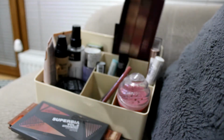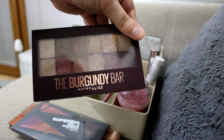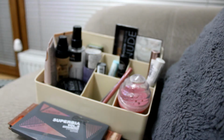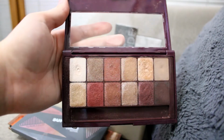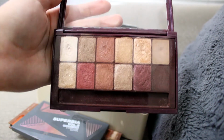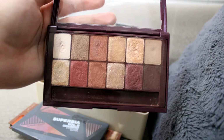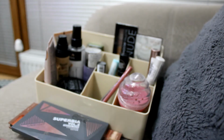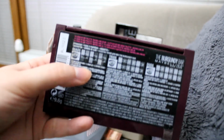So my next one is by Maybelline, and it is called the Burgundy Bar. It is very beautiful, very red toned, red and purple toned, I should say. Let me just open it over here. There we go. Again, it has no mirror, so keep that in mind if you want to travel a lot and you don't have any space for a separate mirror. This one won't be that useful. But I personally love this palette because of all of the red shades. You can do a really cool evening look with all of these shades. And the best thing about Maybelline palettes is that on the back, let me just show you, it shows you all of the different combinations of eyeshadow looks you can do.